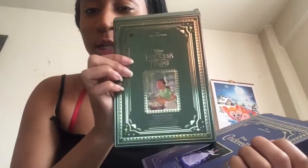But one thing I noticed, for Belle and Cinderella, they both have dresses on, to the ball and stuff, but they didn't do that for Tiana though. How y'all gonna do Tiana dirty like that? Really? But anyways, this collection came out.